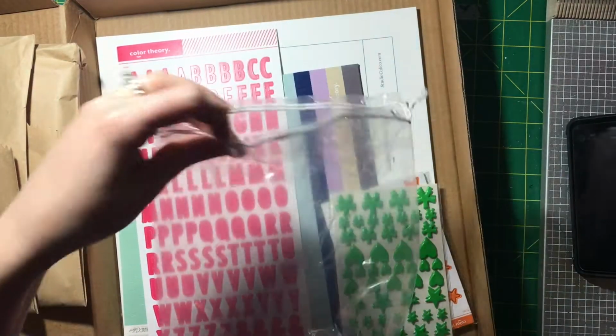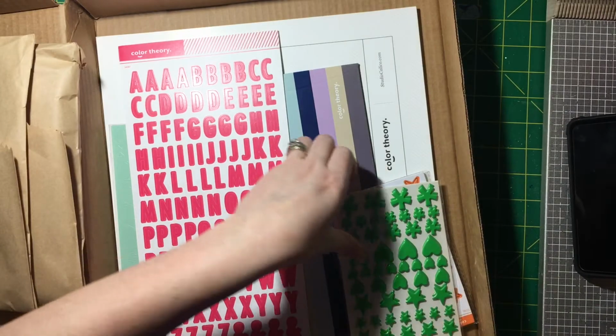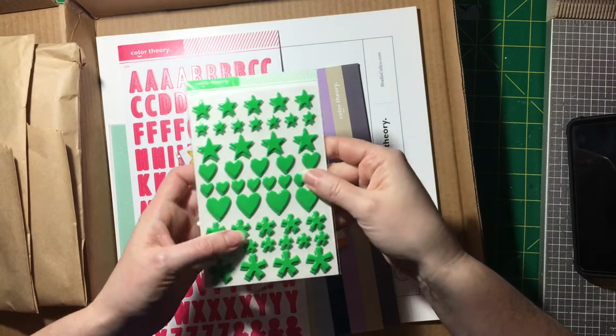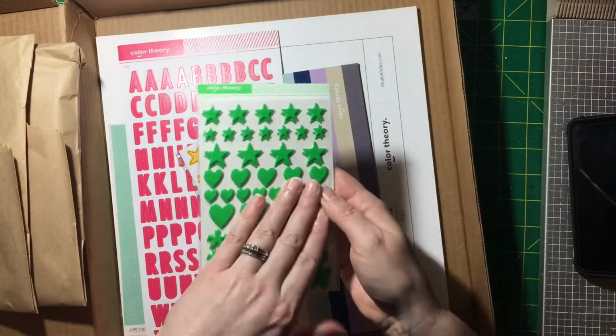Okay, so we got that in the Color Theory bag. Plus these, as soon as I peeked and saw these, and this is all Color Theory stuff. They're puffy, and they're green, and there's two of each. There's two sheets. Look how those are. My son loves green, so I'm like, this is perfect.